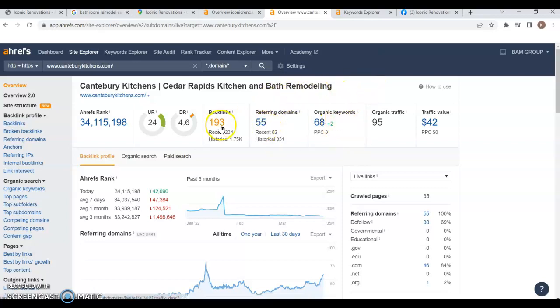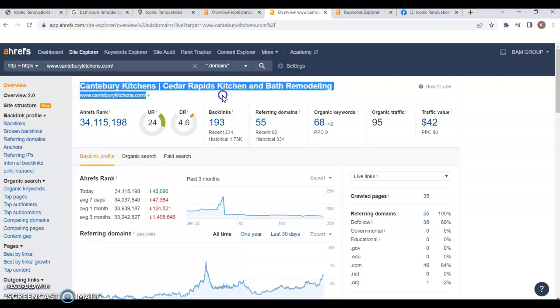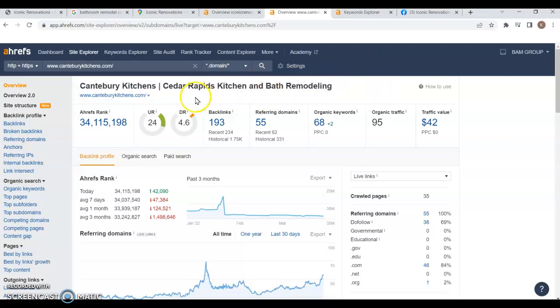And then referring domains and backlinks. Now, backlinks are just links from one site back to your site. That's all it is, and it's kind of like a popularity contest. The more popular of a website that has to do with kitchen and bath remodeling or whatever type of services you provide, make sure it has relation. But then the stronger the site that you can get and find to give you a backlink, the better, because that's going to provide more strength to your website.